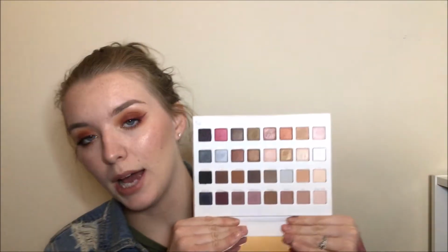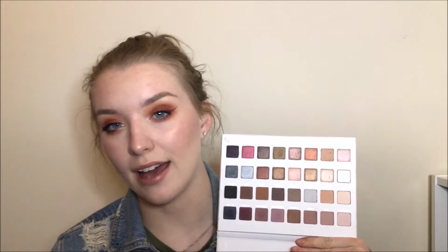The first one is the Lorac Mega Pro 3. This was a bit of an impulse buy. Well, it wasn't really a buy, but it was definitely an impulse ask.